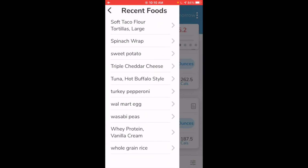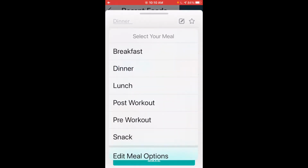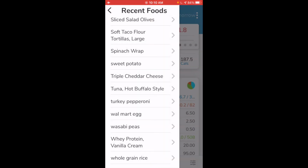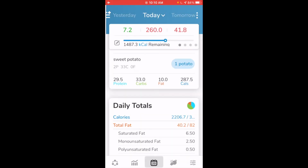Okay, for lunch, I'm also going to do my whole grain rice pouch, the Uncle Ben's Minute Rice. You just throw it in the microwave and it's done 1.5 minutes later, which is awesome. Do that for lunch. And I'm going to put a sweet potato in for dinner. Again, this is a pretty standard one for me.